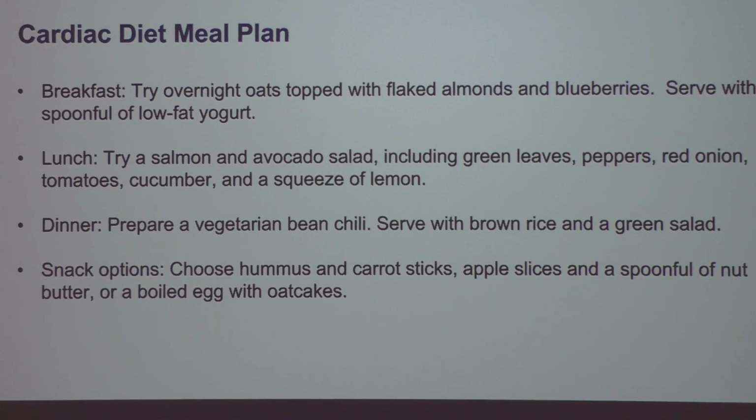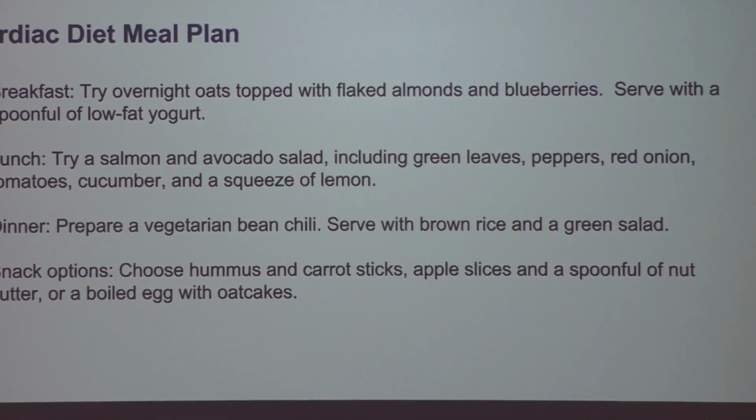So, cardiac diet meal plan, here's a little idea you can have. For breakfast, you can try overnight oats topped with flaked almonds and blueberries, served with some low-fat yogurt. For lunch, salmon and avocado salad, including green leaves, peppers, red onions, tomatoes, cucumber, and some lemon. For dinner, prepare a vegetarian bean chili served with brown rice and green salad. And then snack options: hummus and carrot sticks, apple slices, a spoonful of nut butter, boiled eggs.